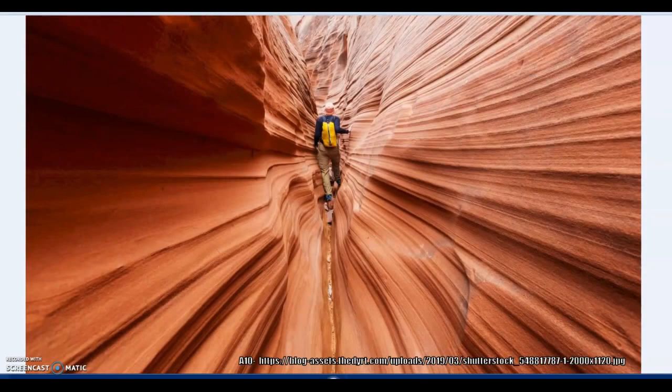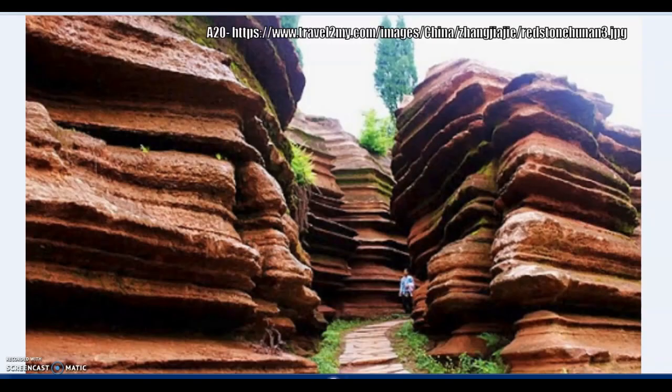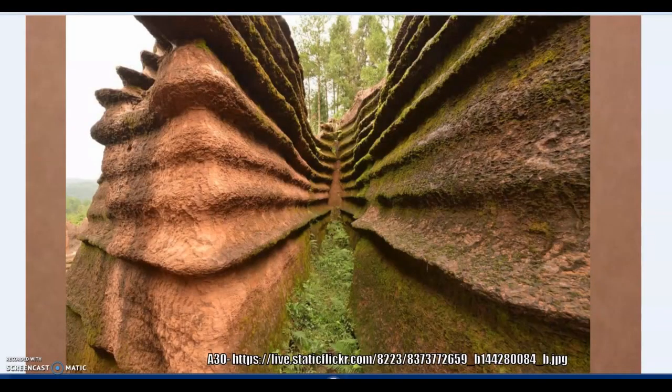Here's another example, and we can find them all over the world. A giant stone did not come down and cut this in one groove and then one at the other time, as if it has to be a fixed tool. No, nature is full of these examples. It's the same thing that's happening on the drills.